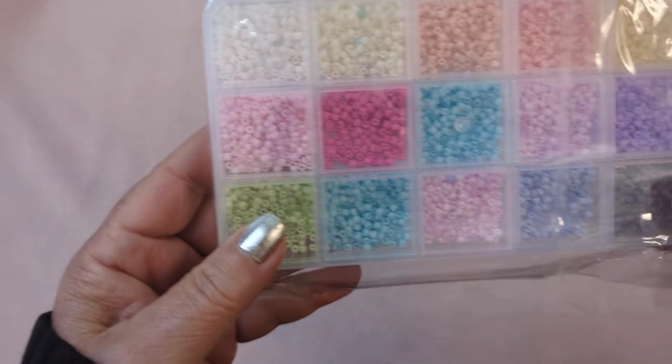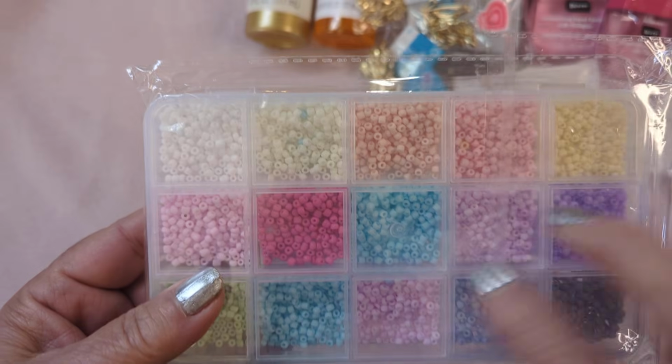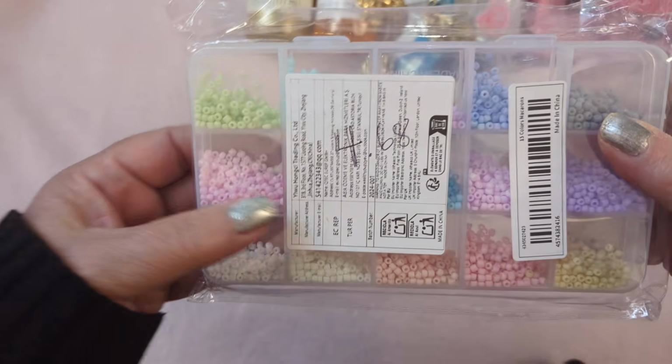I ordered these. I thought these were something different, and they weren't, and I'll show you what I thought they were in a minute. I read it wrong, I guess. I don't know. But anyhow, these are real pretty seed beads. Nice colors.